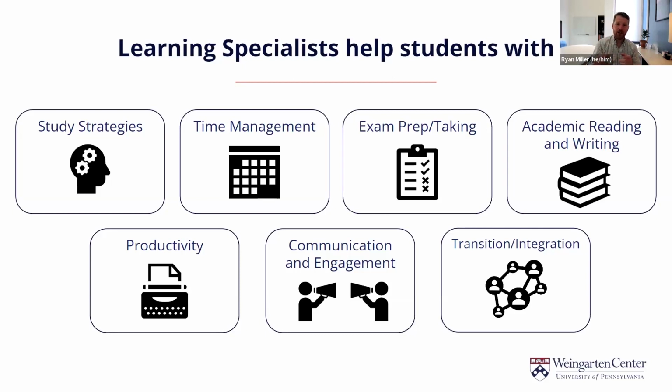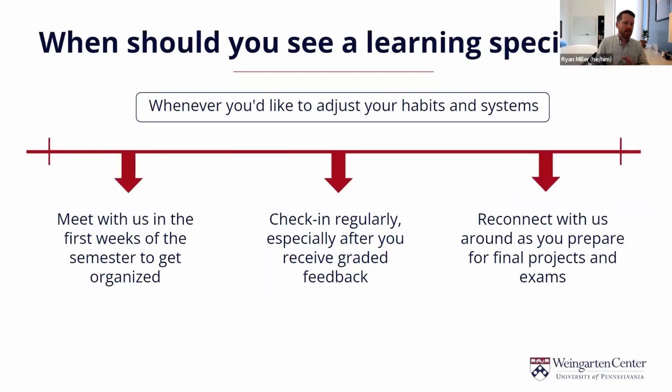The nice thing is that you can try different learning specialists, see who is a good fit for you, and once you find a learning specialist that you like working with, you're welcome to meet with that person on an ongoing basis. You could schedule with them a few times a semester or every few weeks. I think that could be really helpful to create some structure and accountability as you're working to develop some new skills and strategies that you think will help you in your academic performance in the spring.